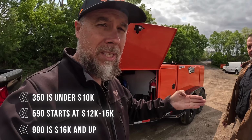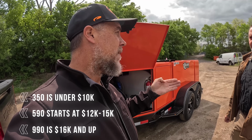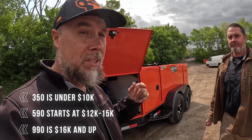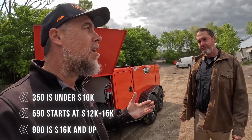Let's just get these prices out of the way. The 350 starts at under 10. The 590 starts anywhere from 12 to 15 and can go up from there depending on how fancy you make it. And this trailer has a lot of super cool stuff on it, so it's more of a service trailer. But the 990 doesn't cost that much more.